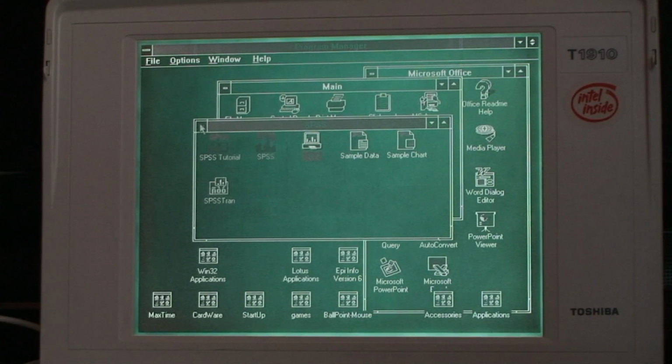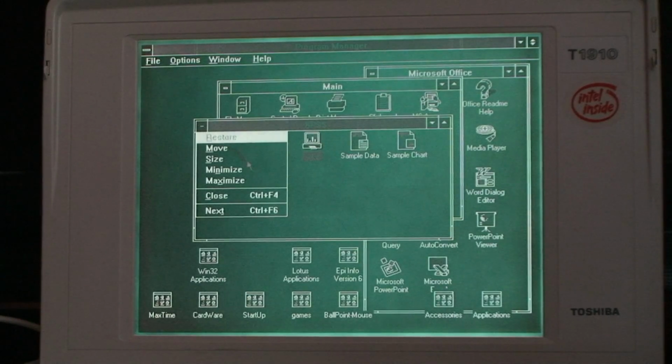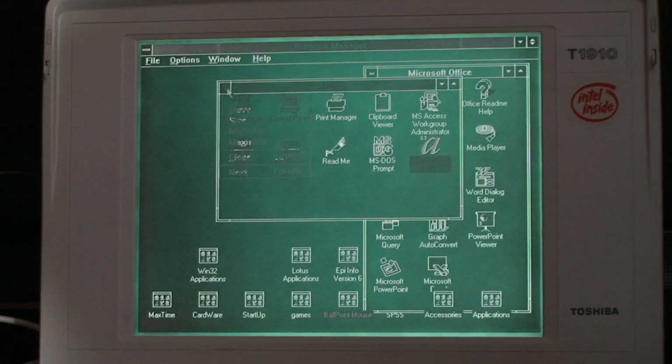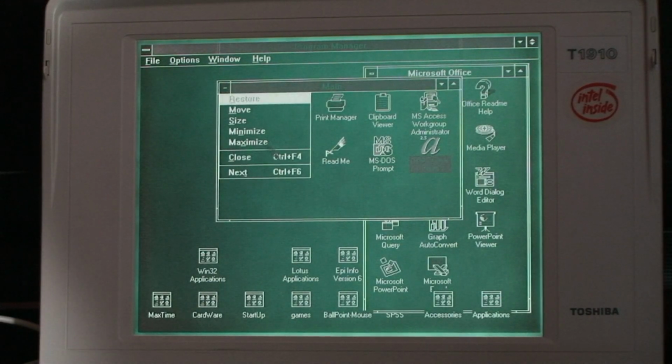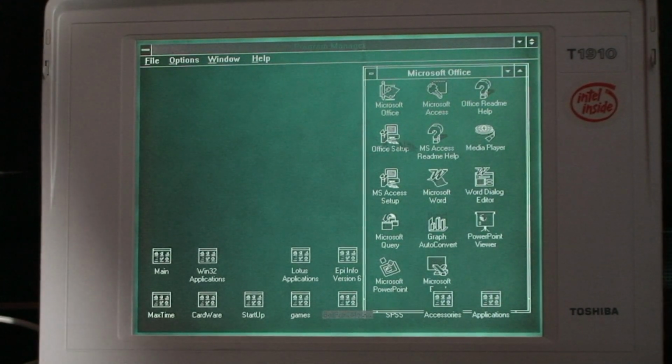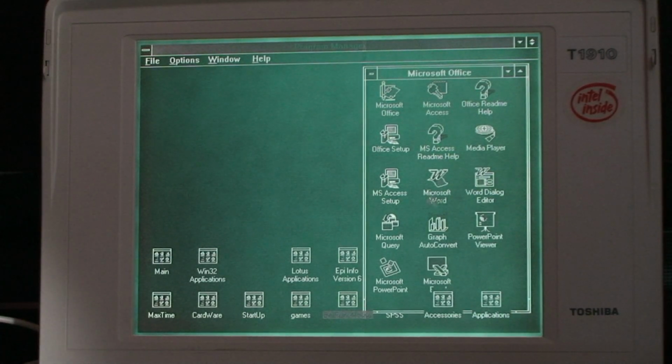So if we just drop these on the bar, same with this, you've got normal file managers, control panel, print manager, clipboard and so on. So that's normal for this version of Windows. And then we've got the Office setup. So we've got Microsoft Office, Microsoft Word, Excel, all the normal stuff that you would find on a productivity laptop.